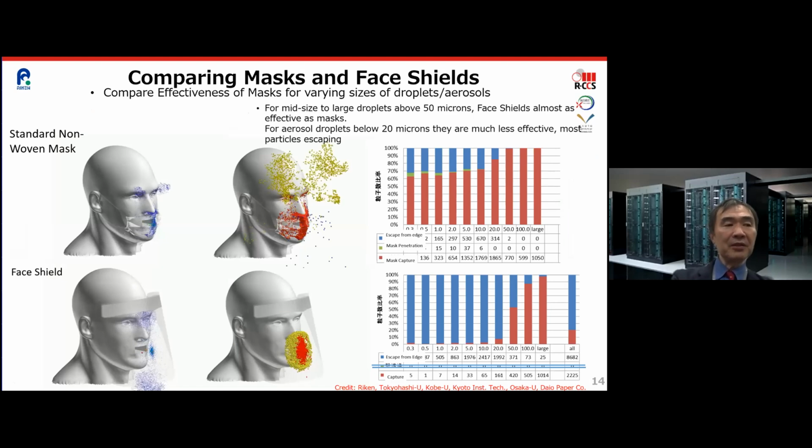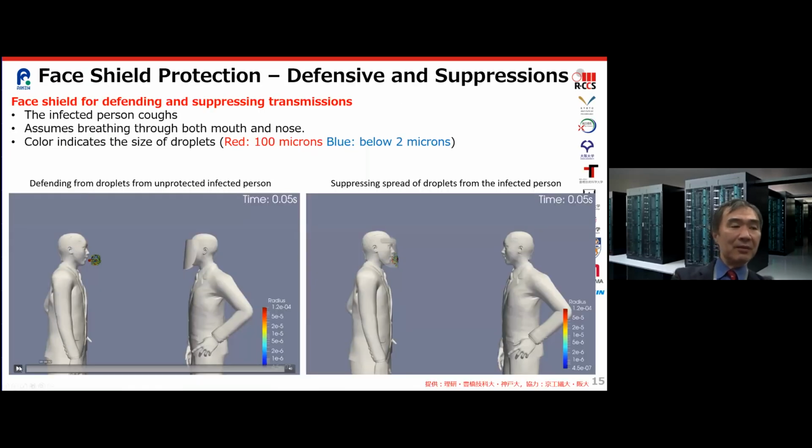We also find the face shields on one hand are not very effective in containing the micro droplets or aerosols. They're very effective in containing large droplets, which contain a lot of viruses, but they're not very effective in containing the aerosols. So you can contain them, but you have to have very good ventilation to get rid of the aerosols in your room, or you might risk getting an aerosol infection. But they're still effective. It's a lot better than not wearing them at all, which is very well visualized in this animation.